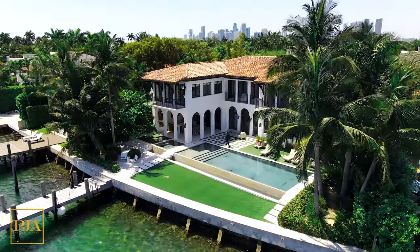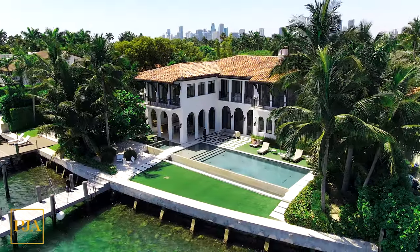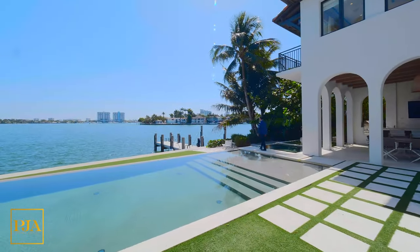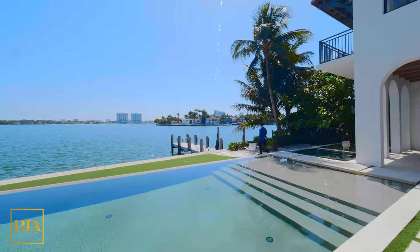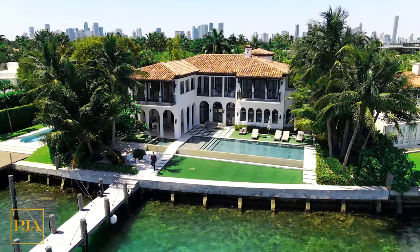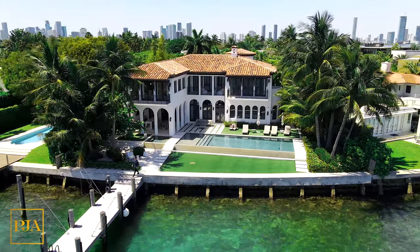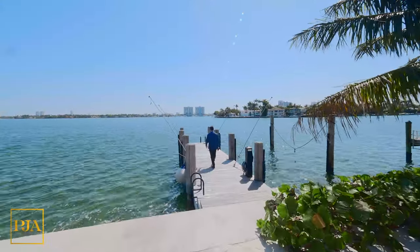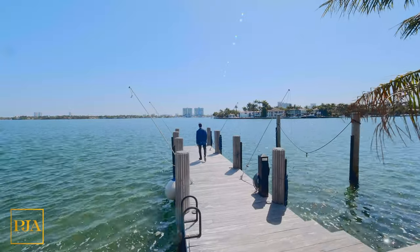The simplicity combined with the beauty of living in the Venetian Islands is all about having a boat in your backyard that's yours to access. And I love the design of the dock here because the position of the boat does not interfere with your view. You have 107 feet of water frontage, and the boat dock in and of itself can fit a boat between 40 and 50 feet.